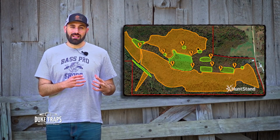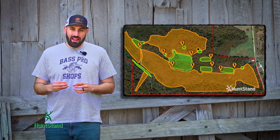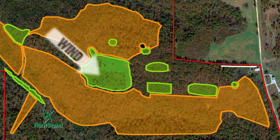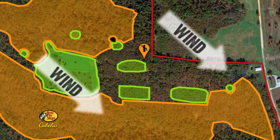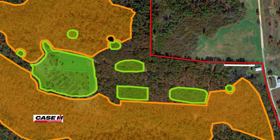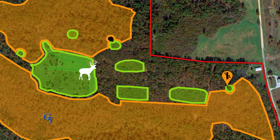And that's great because now these smaller plots and these travel corridors are acting as transition zones. A hunter can slip in the afternoon and hunt and allow deer to travel past them to that destination food plot, and then they can slip down without alerting deer and go back to the cabin or back to the truck. And in the mornings they can sneak in, climb up the tree or into the blind while the deer are out in that larger plot feeding, and catch them coming back to a favorable bedding area.